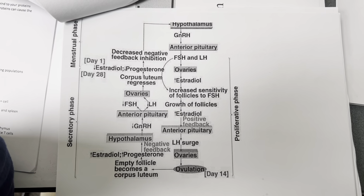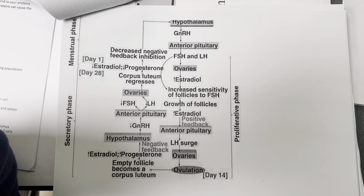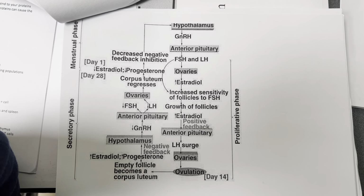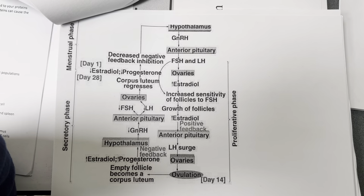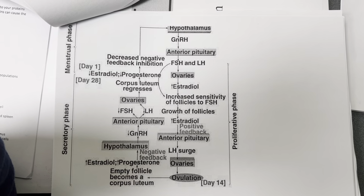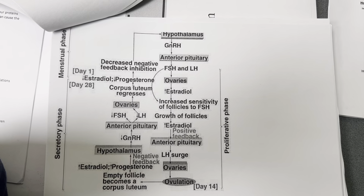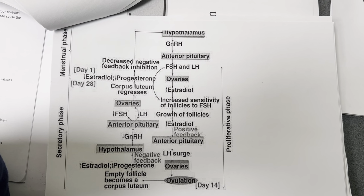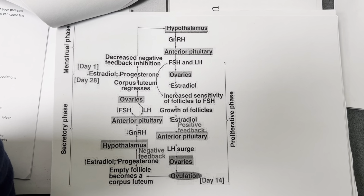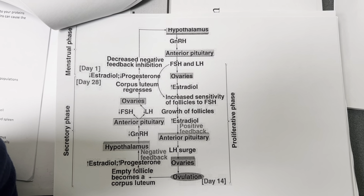Estradiol and progesterone continue to rise. Negative feedback continues. The hypothalamus releases gonadotropin-releasing hormone to the anterior pituitary. Follicle-stimulating hormone decreases and luteinizing hormone increases. The corpus luteum in the ovaries regresses. Estradiol and progesterone decrease, with negative feedback inhibition.